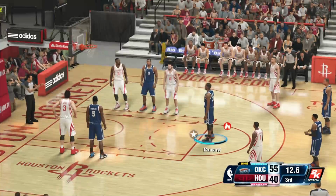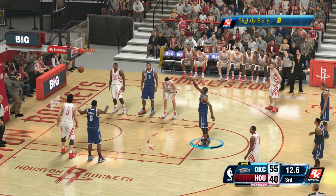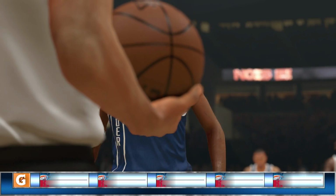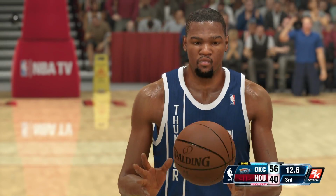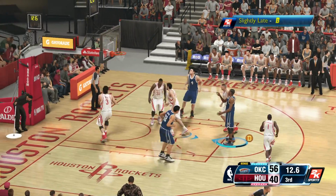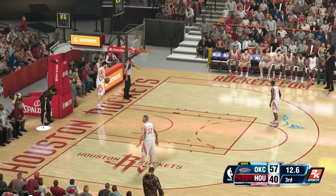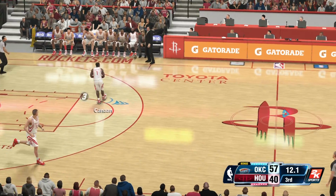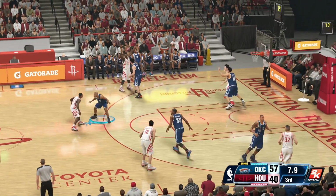Oklahoma City shooting their 4th and 5th attempts at the free throw line tonight. Well, one of the highlights last season, this team shot the ball extremely well from the stripe. Huge factor. You know, success at the line just became contagious for him. A few guys got on a roll, and it carried over to the rest of the team. Durant hits them both. And so it's Houston with it, trailing by 17.